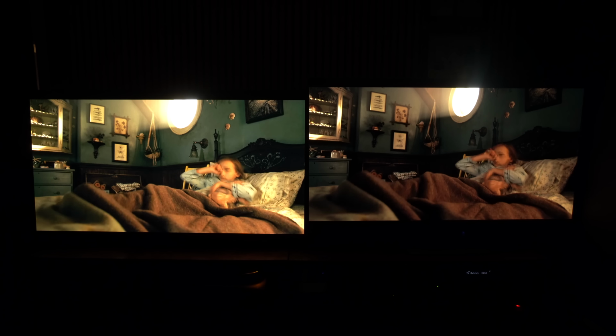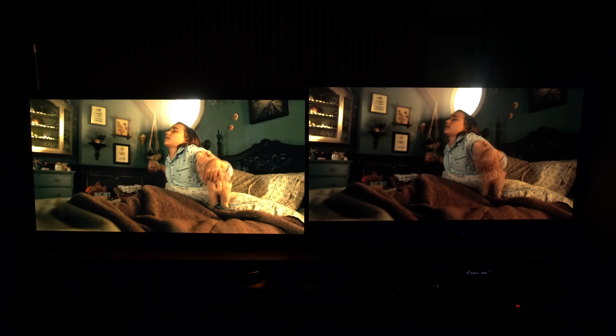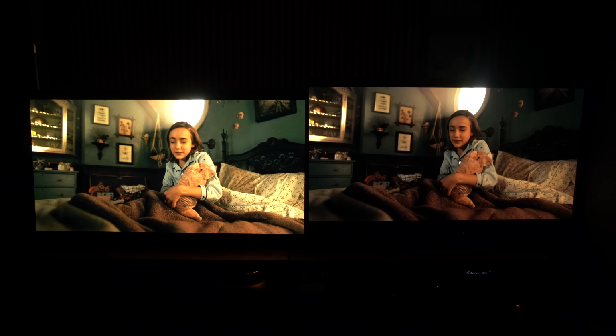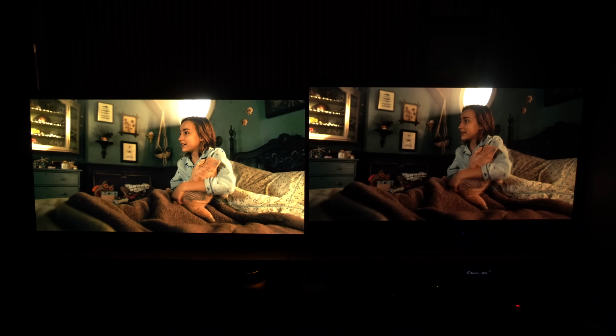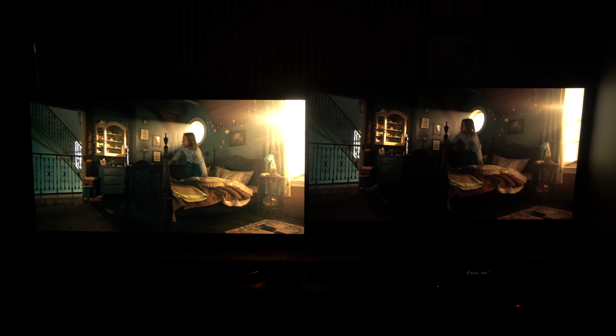So this is something which, if you are watching a lot of this type of content, then you really do need to bear it in mind. Don't get me wrong, take the Sony one away and the Samsung still looks good, but it's just not comparable.